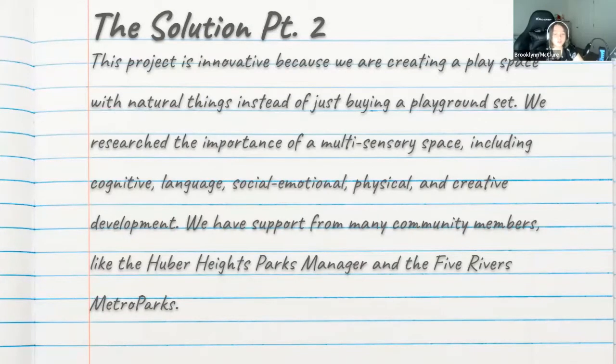This project is innovative because we are creating a play space with natural things instead of just buying a playground set. We researched the importance of a multi-sensory space, including cognitive, language, social, emotional, physical, and creative development. We have support from many community members like the Huber Heights Parks Manager and the Five Rivers Metro Parks.